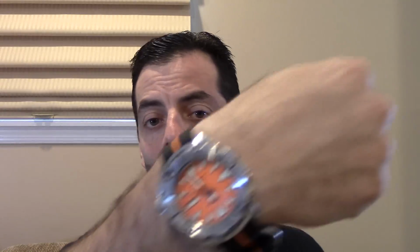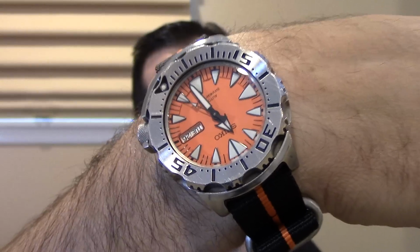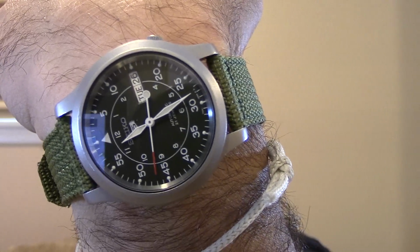So my own wrist check, it was a beach weekend, so orange monster on nylon strap, and for the other one, it was a camping weekend the weekend before, so little Seiko 5 military. So anyway, let's head on over and check out Mondia watches.